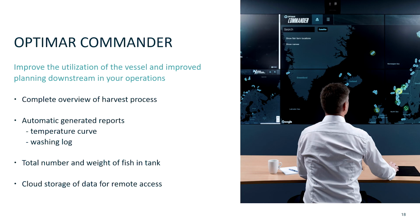Optimar Commander is our digital platform. With this solution, we can give you a complete overview of the harvesting process. The system will automatically generate reports about temperature curves, washing logs. It will also give you the total number of weight and fish in each storage tank. And we have a cloud storage of data for remote access from onshore.